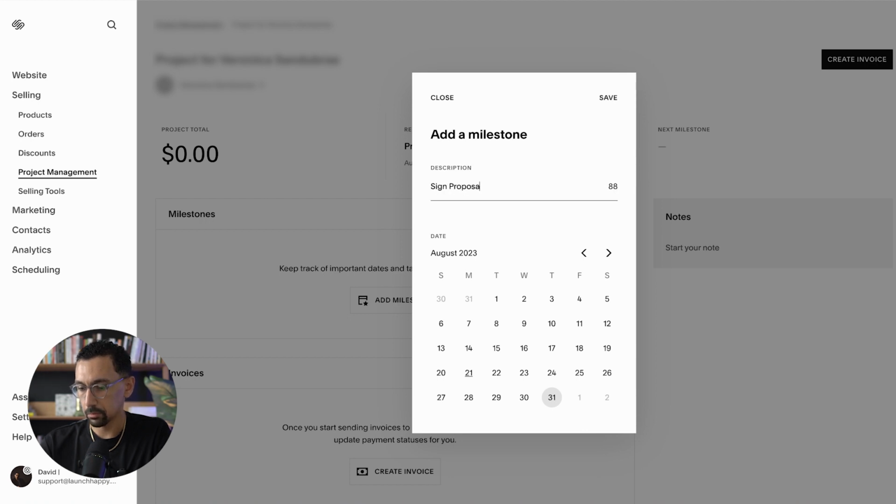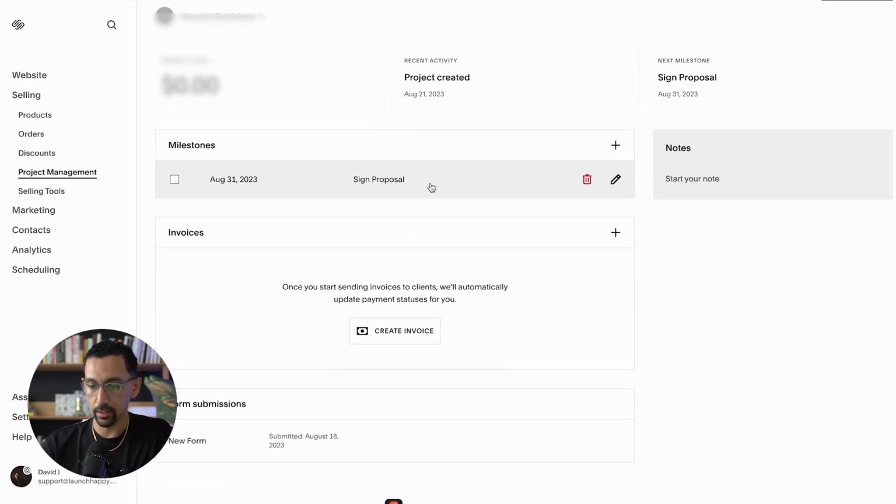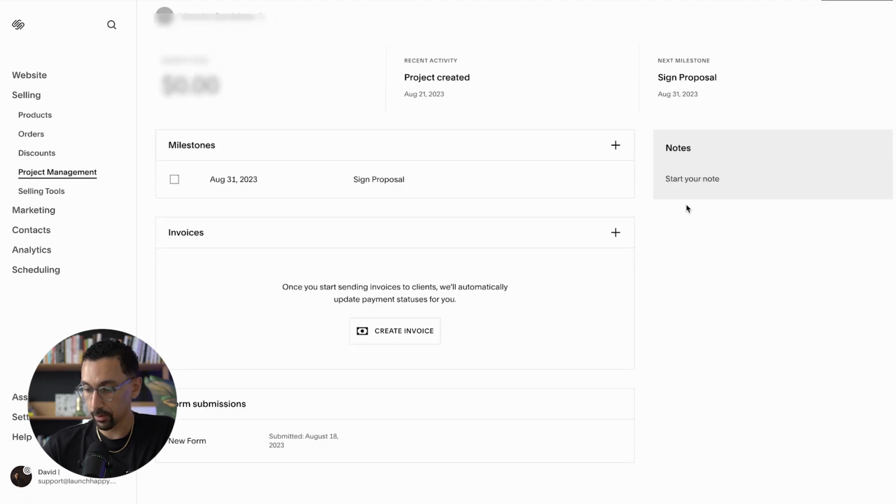sign proposal. Not really sure what this milestone does or looks like, but this is giving us kind of deadlines and a roadmap ahead, it looks like. So I could come in here and check this off. Uh-oh. I hope that didn't just send them an email. I don't know if it sent them an email. Let's see. Or just checked it off. But here it goes. Next milestone is sign proposal. Okay, cool. Milestones are cool. Not really sure what they do. They might just be internal use for project management, but we'll see.